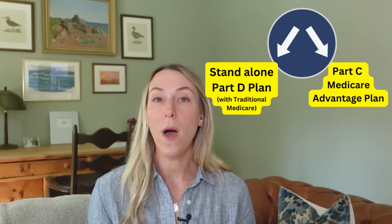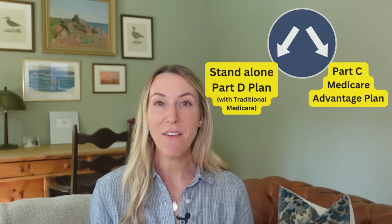Now, no matter what type of Part D coverage you have, there are some important changes coming to your coverage starting next year in 2025. So let's review exactly what these changes are and how they will impact you.